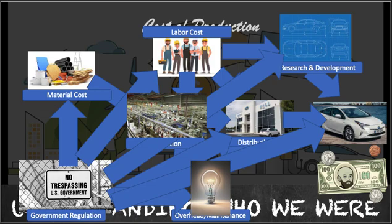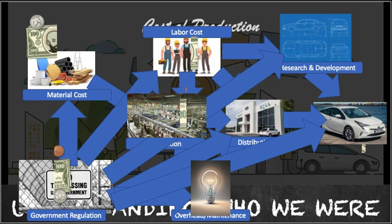So if you look at what you actually pay for a car, you're not just paying for the glass and the metal and the engine. You're paying for those things, and that's part of it. But you're also paying for regulation compliance.